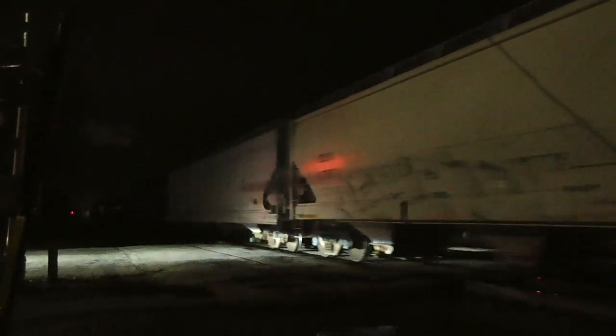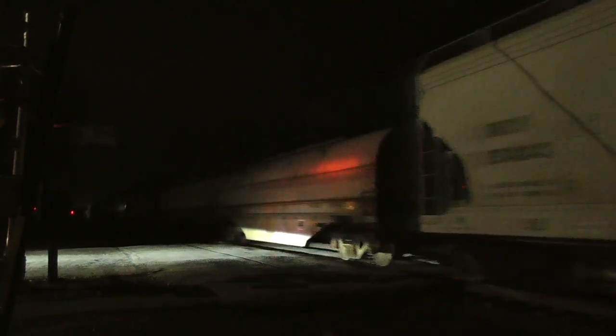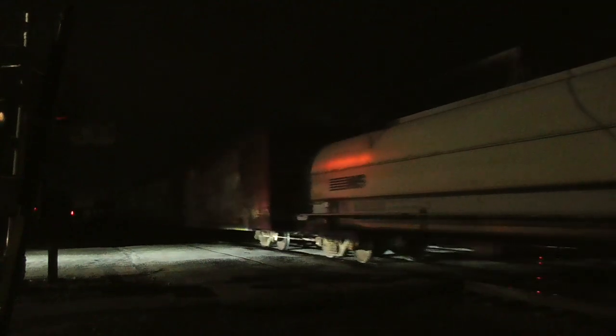Here comes NS 4003, trailing second on 16G from Chicago to Conway, Pennsylvania. Well, that was a very lucky surprise. I did not hear anything about that unit coming this way. I thought this was just going to be a normal NS leader and trailing as well.